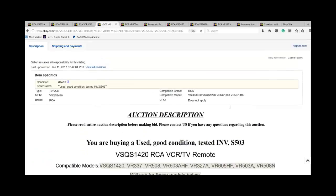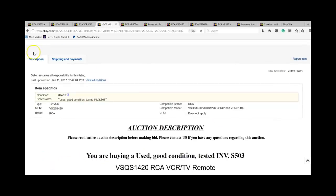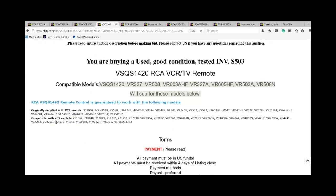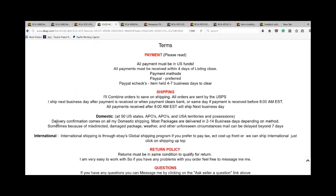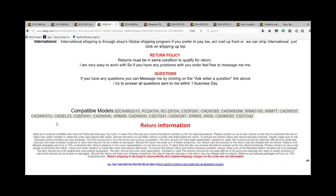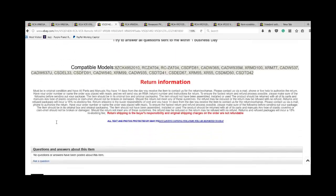This is the actual description, and I'll show you where this information goes when you're writing the listing. These are the item specifics. This is also information that I will show you where to input. But this is the description. I want you to look at all of the text in this listing. Look at all of this.